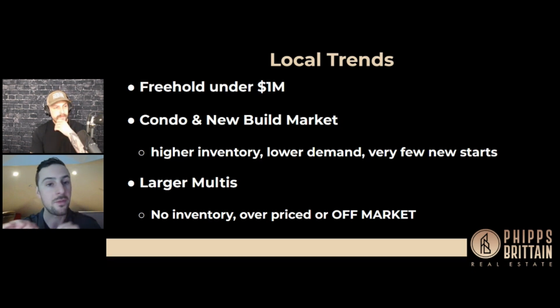First off, freehold specifically under $1 million, very, very competitive. Listings around $1 million and up, especially that 1 million to 1.3, 1.4, lots of inventory, lots of listings sitting, lots of people not adjusting their prices to reality. And it makes sense that that price point is going to see the biggest hit. There are different lending regulations over $1 million, and that's typically where things start to get unaffordable, or people will stretch a little bit more financially to make those deals happen.